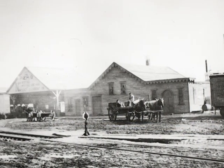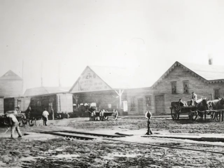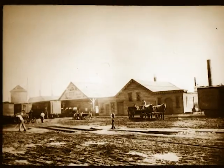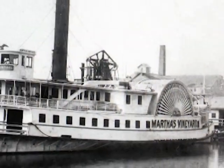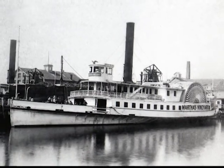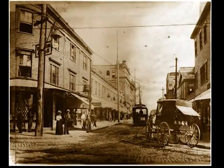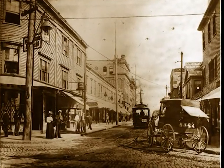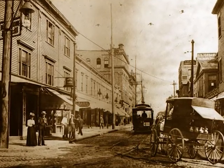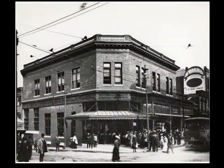By the 1870s, though, this situation became a big problem due to the amount of folks wanting to catch steamboats to the islands of Martha's Vineyard or Nantucket. The steamboat wharf, however, was a mile or so away at the foot of School Street, a very inconvenient situation. At the same time, the population of New Bedford was growing quickly. Both railroad and steamboat officials realized that they had to solve this transportation problem.